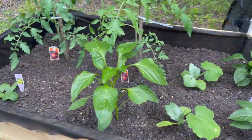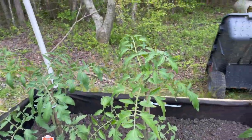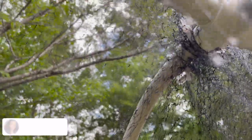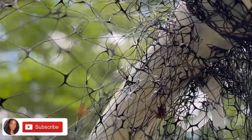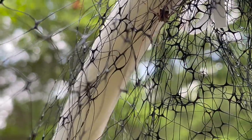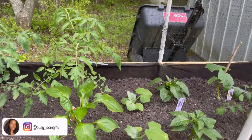The only problem I have now is spiders are always on my nets. When I come out in the morning, they be making a nest. So see, there's a spider up there. I don't know if you guys can see it. Right there. And there's another spider right there. Like they're making a home in my nest, which is annoying, but I am outside.